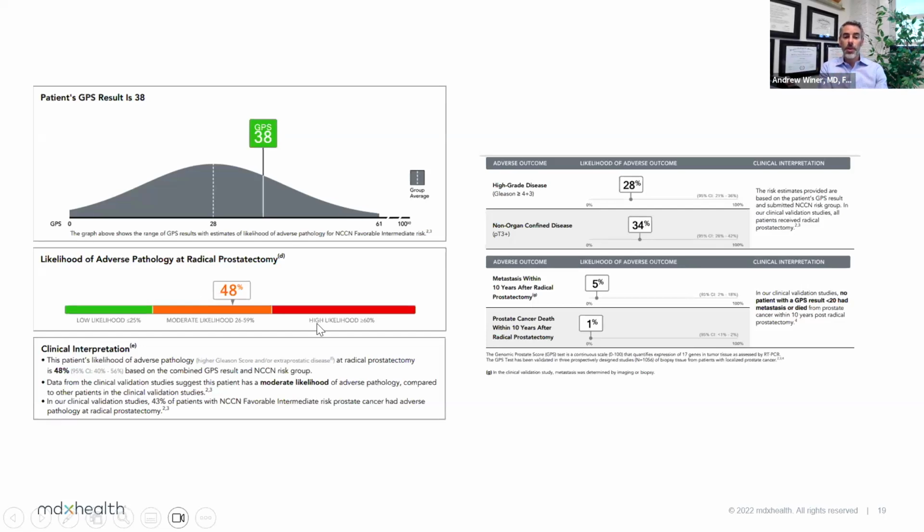And on this first page, the GPS score is agnostic of any clinical parameters. And it takes into account just the genes, the 12 oncogenes and the 5 housekeeping genes that I mentioned. And it comes out with a score, a GPS score on a bell curve here. And you have the median right here at 28. And I mentioned in Vip Patel's study, they found that 29 was sort of their cutoff. So somewhere between 28 and 29 is where we're looking.